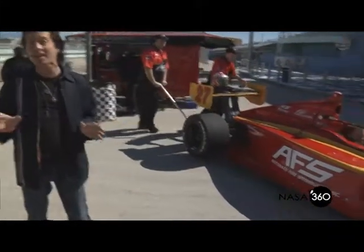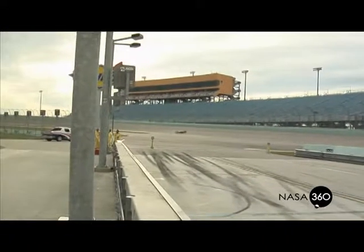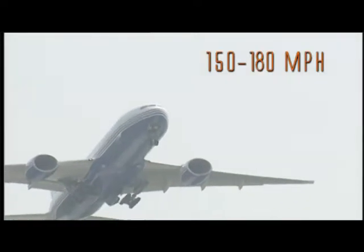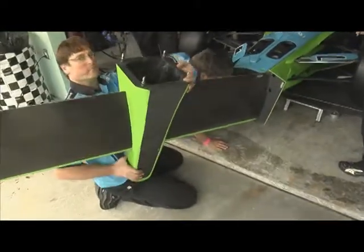are the car's aerodynamic characteristics. Aerodynamics is a big deal in racing because you want your car to go fast, but stay on the track at the same time. Think about it like this. When a jetliner takes off, it's usually moving between 150 and 180 miles per hour. So, if an Indy car goes over 200 miles per hour, you would think it might take off too, right? Well, one of the major reasons the car sticks to the ground is because of its wings.